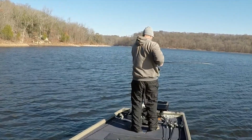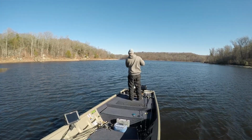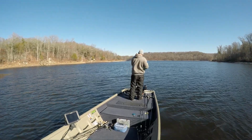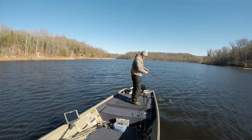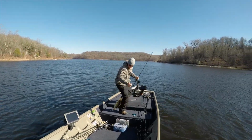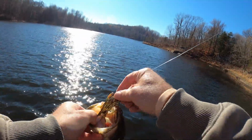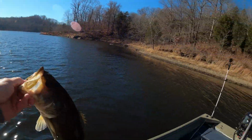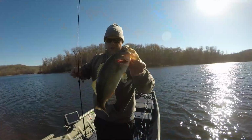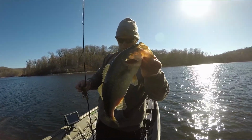There he is. All right, caught us one. Chatterbait fish, man, working this grass. Decent fish, nothing wrong with that fish. There you go, man, chatterbait. 49, 50-degree water, chatterbait.